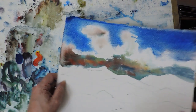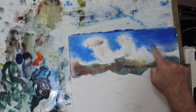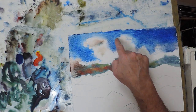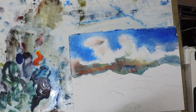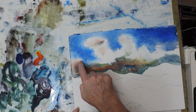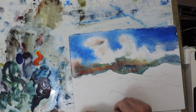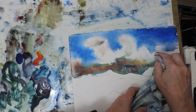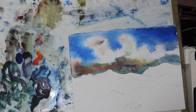So we can even that out by a bit of judicious angling of the paper and application of mankind's original paint spreader. So let's take the blue down into that coloured area there, and I guess I'm inclined to say that's pretty well done for the sky.